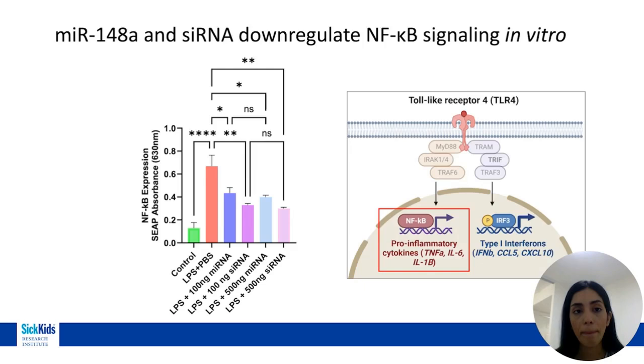And lastly, we used a reporter cell line that allows us to measure the activity of NF-kappa B, which is a transcription factor downstream of TLR4. And you can see that the control cells in green showed very little NF-kappa B activity on the y-axis. When we administered lipopolysaccharide, or LPS, it activates the toll-like receptor pathway, and we see a significant rise in NF-kappa B expression in red. We then administered LPS plus either miR-148A or the TLR4 antagonist at 2 different concentrations. And you can see that these nucleic acids both significantly lower the NF-kappa B expression at both concentrations.